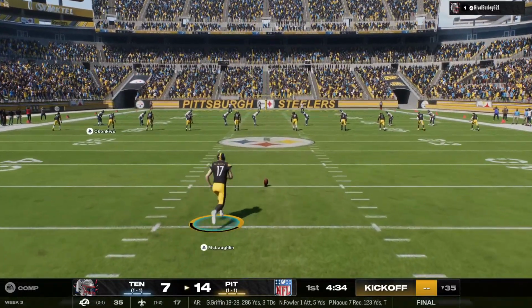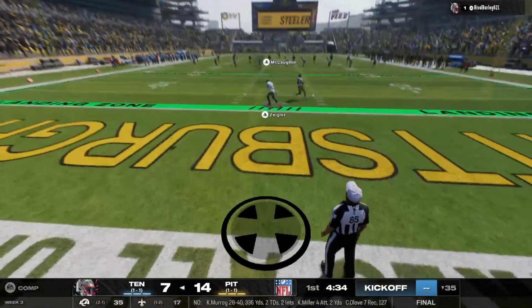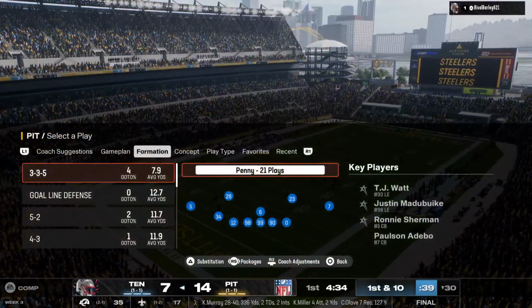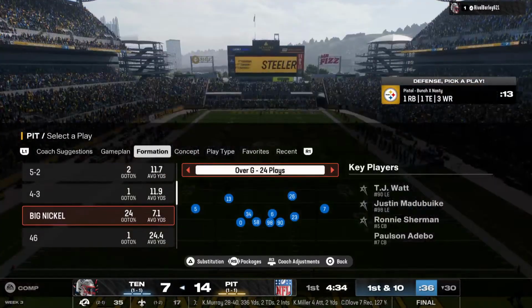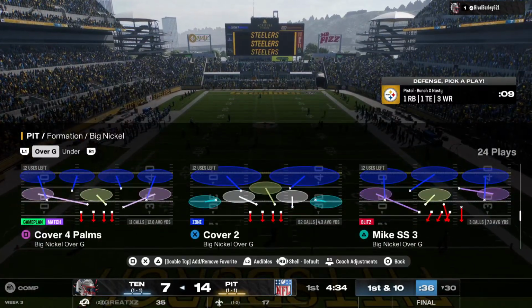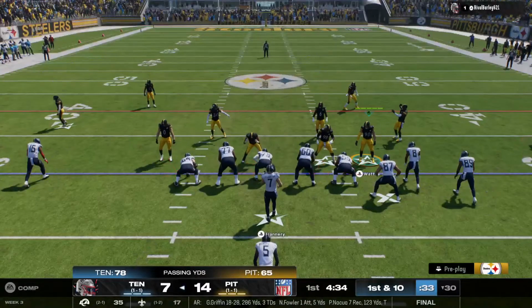McLaughlin has it on the tee, and he's ready to send this flying. And it bounces out of the end zone, so they'll set up shop at the 30. They're out and set, 1st and 10.